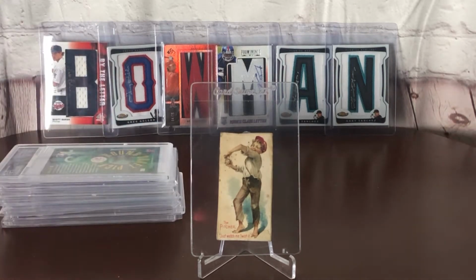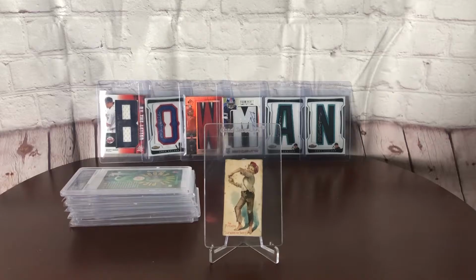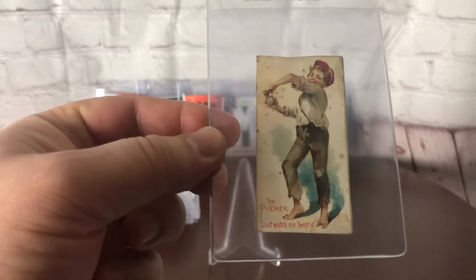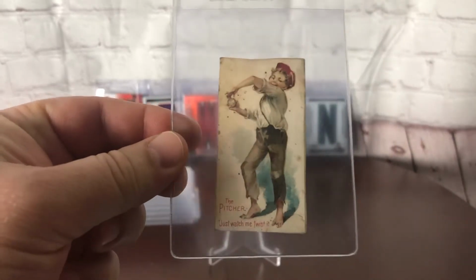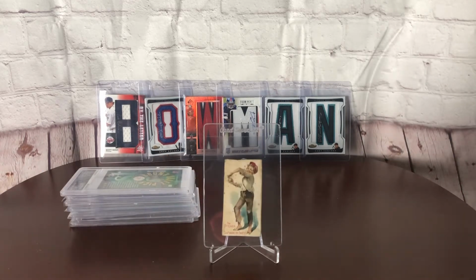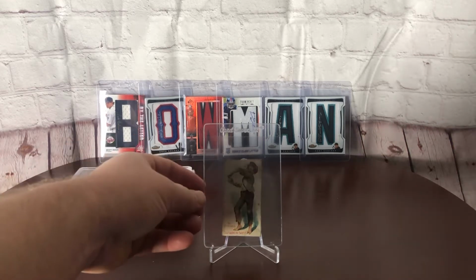This is by far the oldest card now in my collection, and I just had to make this top 10 list here. It was so cool. I don't think there's any reason to ever get this graded. I know it's legit, especially from where it came from in the source. But check that out. That is so cool. From 1889. A little cigarette card. Pitcher. Just watch me twist it. Let's move on to number 8.